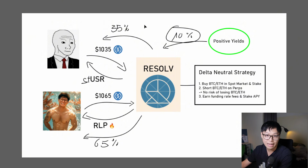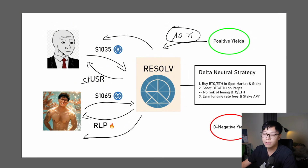However, things are not always like that. What if the protocol and the strategy give out negative yields? What happens then? Let's say on a bad day, it gives out negative 3% yields, because the delta neutral strategy is not working out, the funding rate is low, the APY is even lower, and you have to pay the long. So what happens now? Resolv will still give the USR stakers a minimum of a few percent, let's say 2% yields. So you can still get like $20.